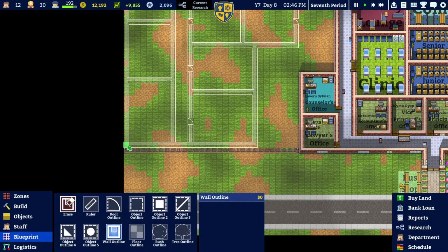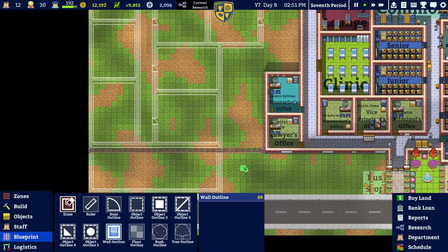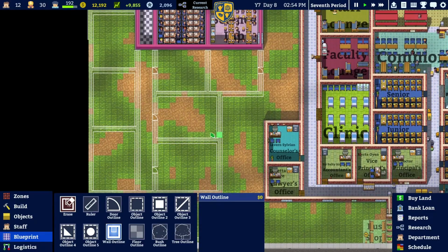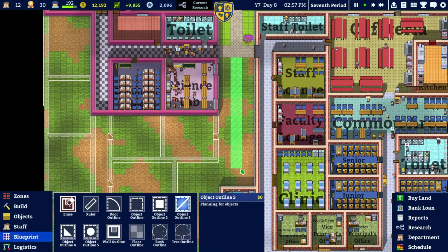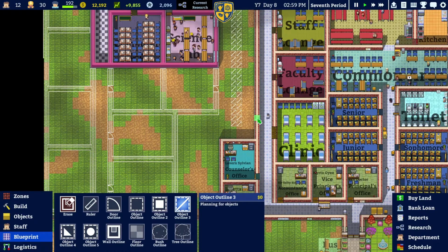So if we get ourselves a wall outline, we're going to have to put that to there, and we'll just build right to the edge. Put that down there like that, and that can be a common area. In fact, we could make those classrooms the tiniest bit bigger, couldn't we? I mean, that path is going to come down here like so, and that's fine. And then we're going to probably have a door, maybe a door sort of just here or something.